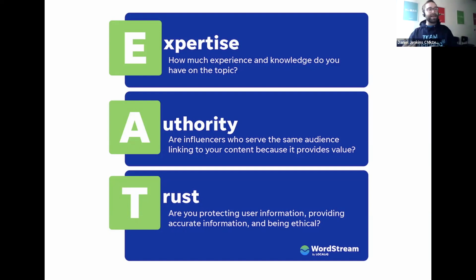This EAT algorithm update was actually something that happened about 3 years ago now, maybe 3.5. And it, in particular, impacted the healthcare sector. You can imagine why. Healthcare, private healthcare, they need to demonstrate expertise, authority, trust. But broadly speaking, it is an algorithm update that is still fundamentally important. And when you're working in a sector such as yours, it's very, very important that you're creating high quality content and an online plan that does all of these 3 things.